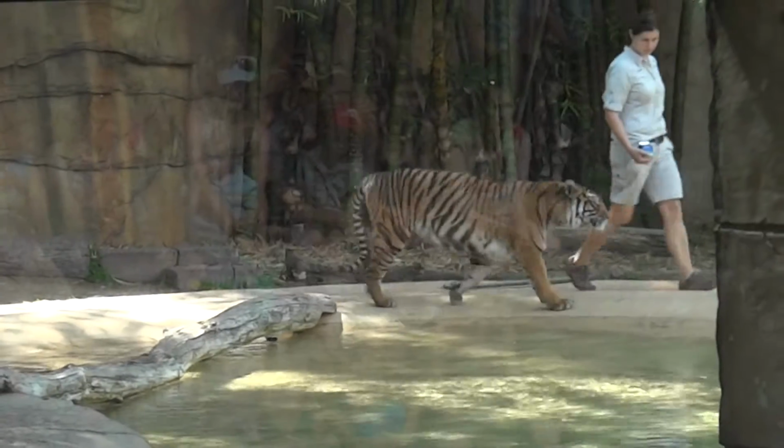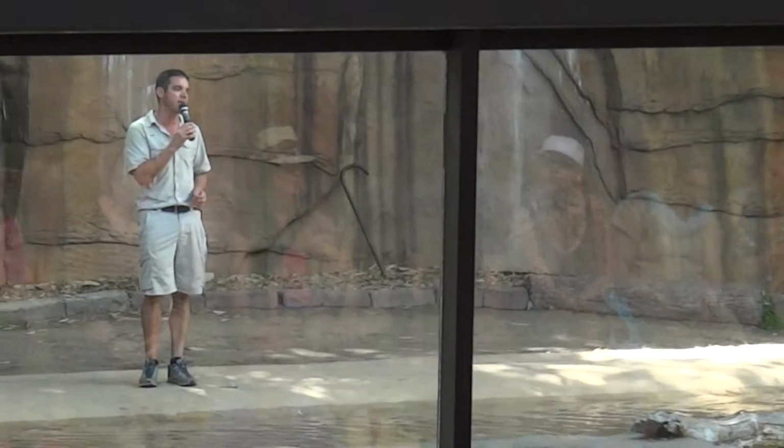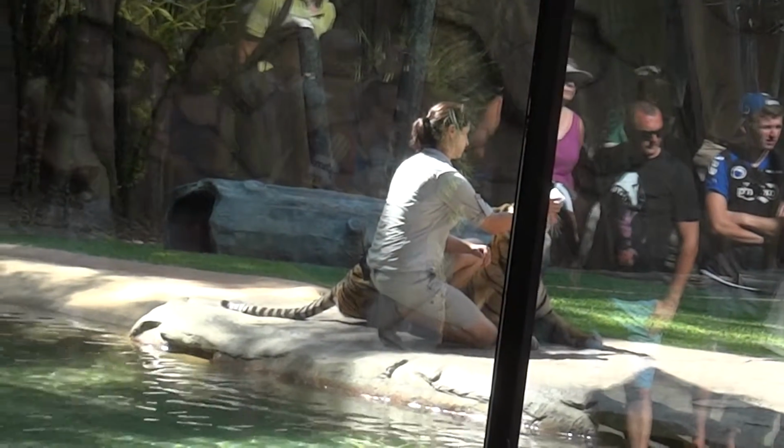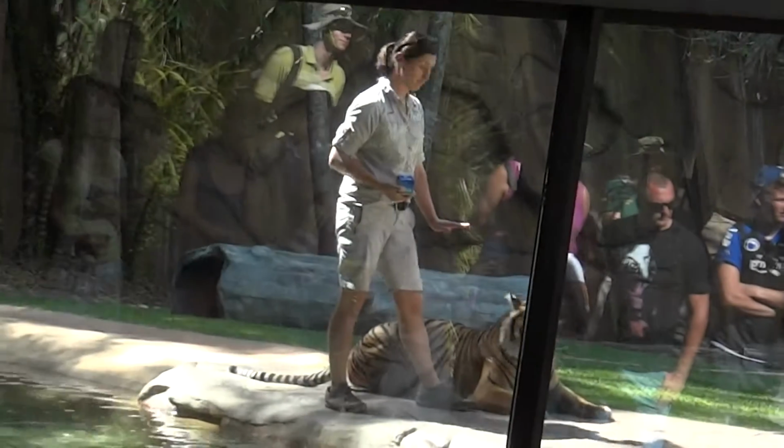This is one of the benefits of us working hands-on with these cats, that we can help them form and maintain relationships amongst themselves. So it's definitely, rather than being solitary their whole lives in captivity, we find by working with them closely, we can give them a lot more variety and a lot more enrichment throughout the course of their day.